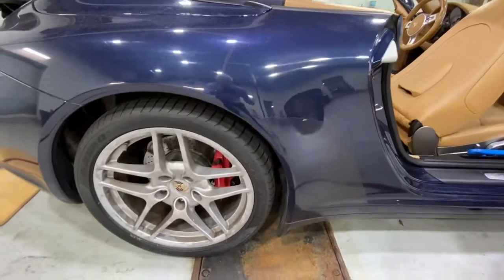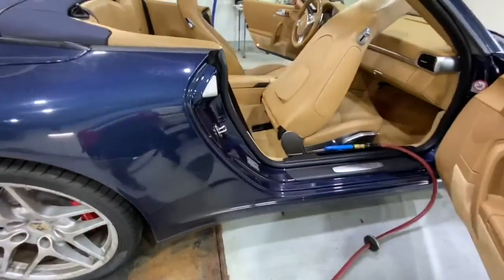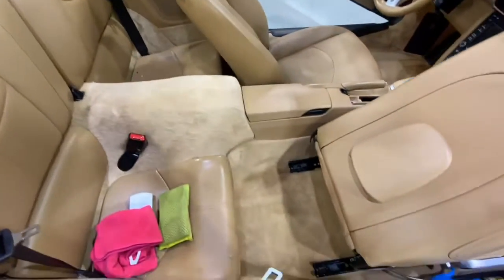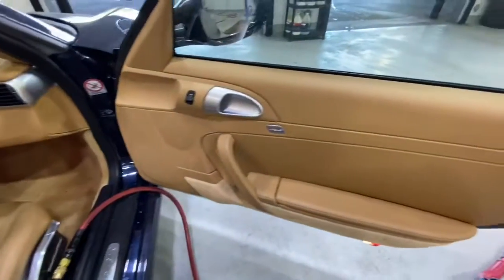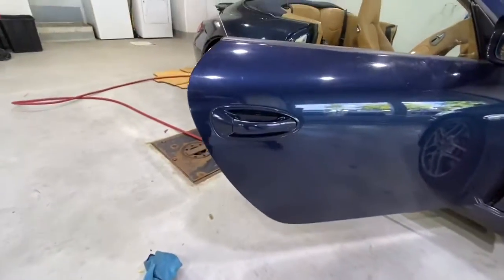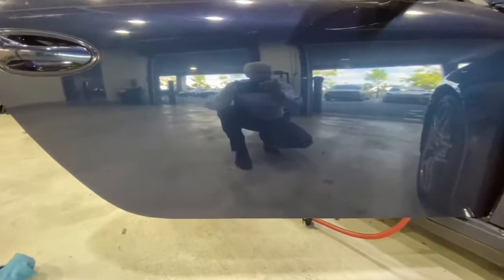Walking around to the right, we've got no issues here. Better shot of the back seat. Carpet's in nice shape. Like I said, the car just needs to be cleaned. There's the right door panel. Right door. We've got really no issues here.